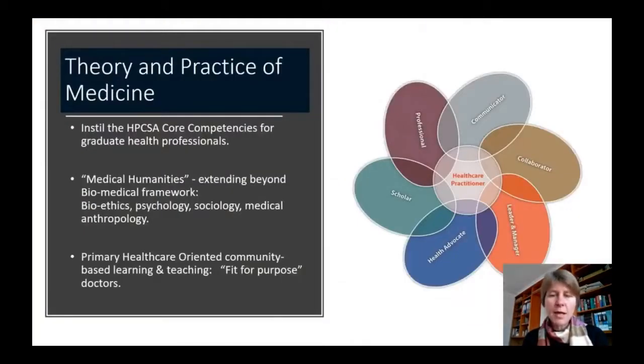I'm going to move forward now and talk about one of the modules in the first year called Theory and Practice of Medicine. It is this exciting module where the HPCSA competencies are focused on. So if you look at this diagram, in the center there is the healthcare practitioner, but you can't be an effective, efficient, primary healthcare oriented, socially accountable doctor unless you also look to be a communicator, a collaborator, a leader and manager, a health advocate, a scholar, and a professional. And it is these competencies especially that we plan to build in this module called Theory and Practice of Medicine.